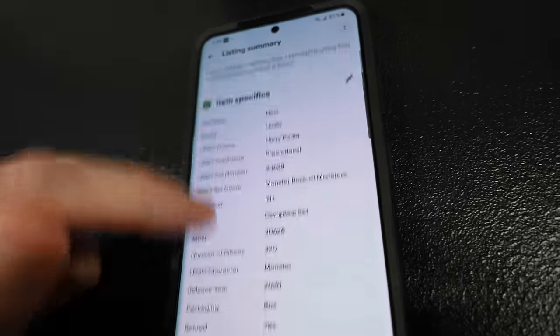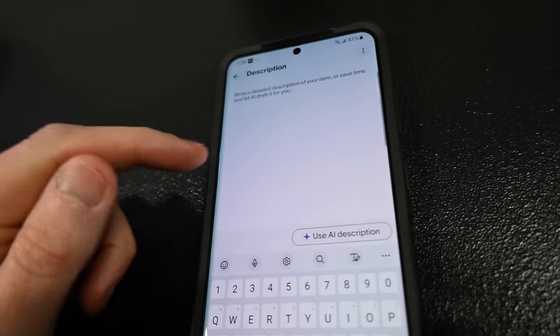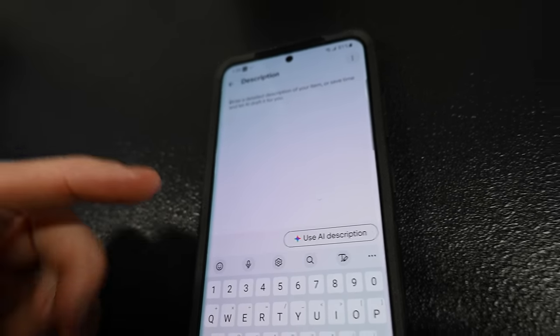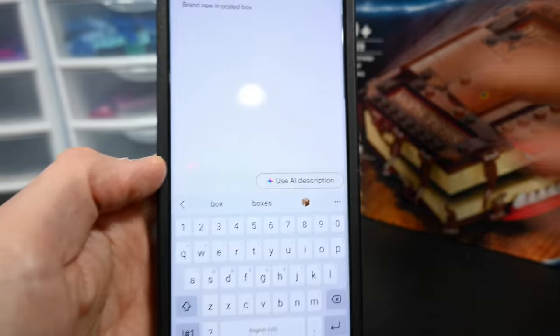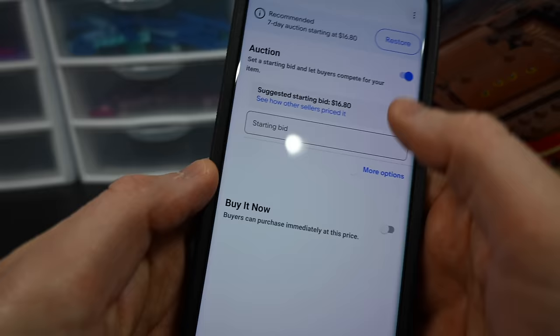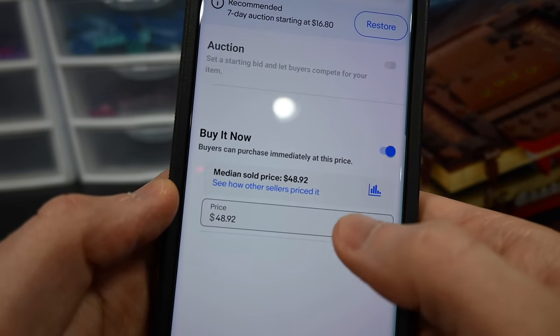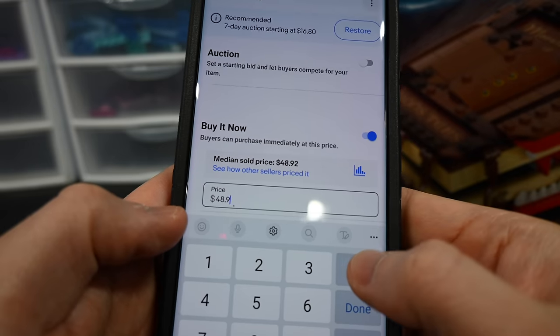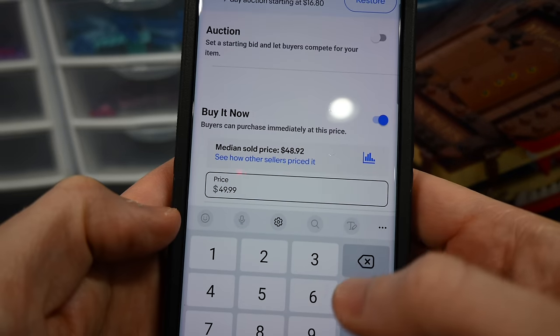That's the item specifics. Down here, you can write a description. And again, mine is just brand new and sealed box. So that's pretty simple. You don't need to write really anything more than that for a set. I could probably write that I plan to package this with great care, but I think that goes without saying. Pricing wise, I'm going to do a buy it now. And then it says the median sold price was $48.92. I'm gonna do $49.99. I just like those kind of numbers.